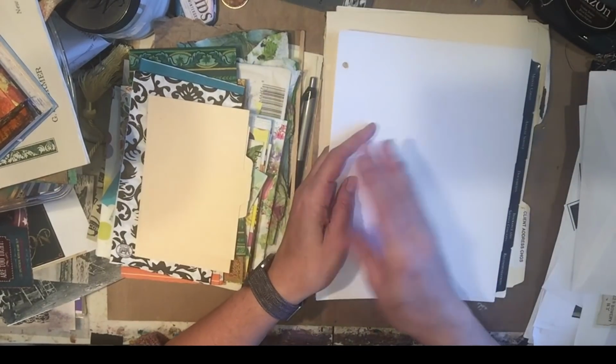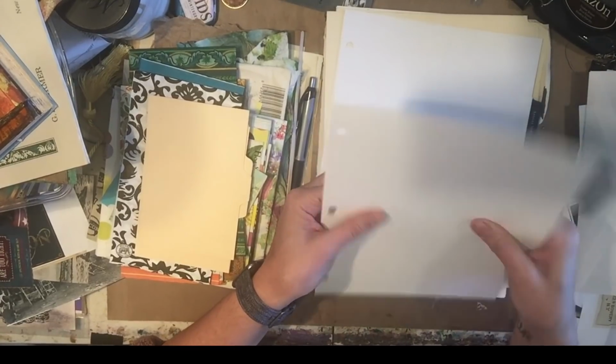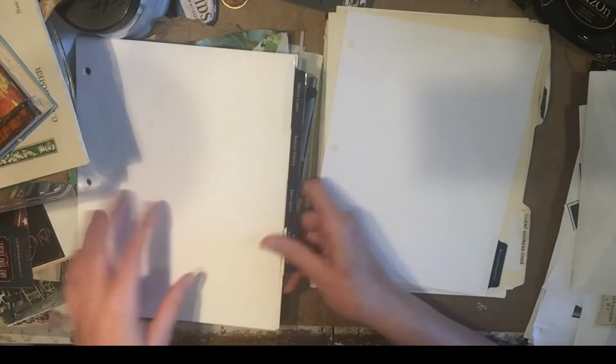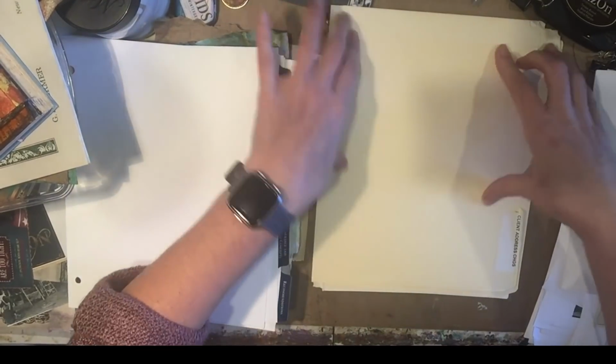Plus, you could use these also. I mean, it's a heavy enough paper. You could use it as a base. Cut it in half or whatever size you want to use. Remember, you don't have to do art on a specific sized thing. You can make stuff on whatever you want to, including a couple of file folders. So you can cut these in half. You can work on that size.